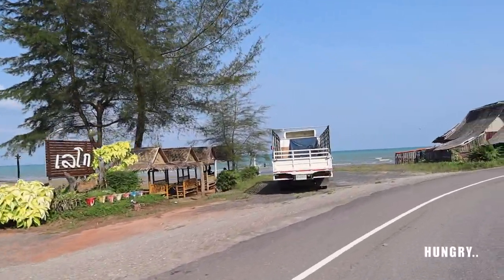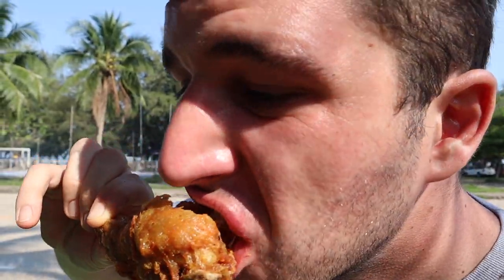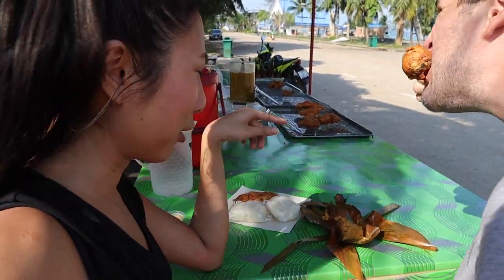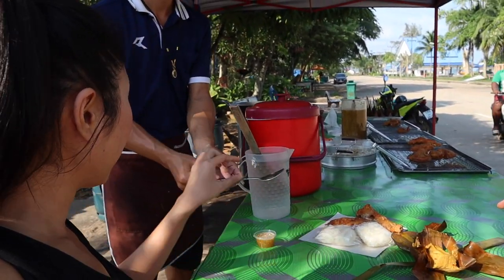Stop for some food at Arunathai Beach. Fried chicken. Chicken's amazing. Look, here's the crunch. I'm actually surprised how cheap this is. 10 Thai baht. 20. 5 baht, 5 baht.